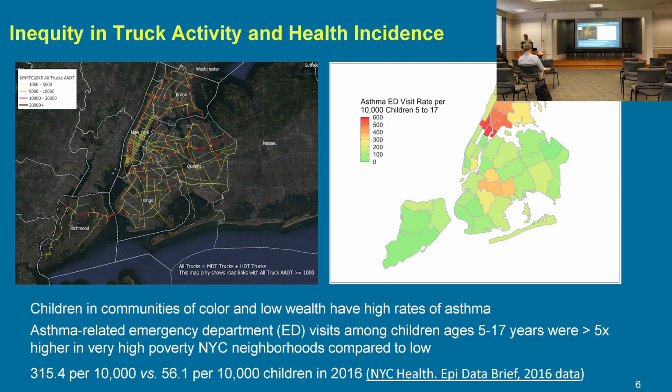top right is Bronx, where we saw that the asthma-related ED visits, or emergency department visits, of young children were more than 5 times higher in high poverty New York City neighborhoods compared to low poverty neighborhoods. Okay, so you have a fairly large baseline incidence of asthma in these poor neighborhoods. So here are some numbers at the bottom from the New York City Health Department.